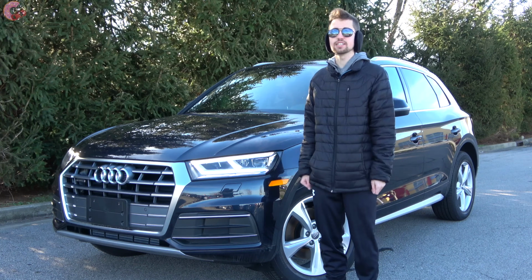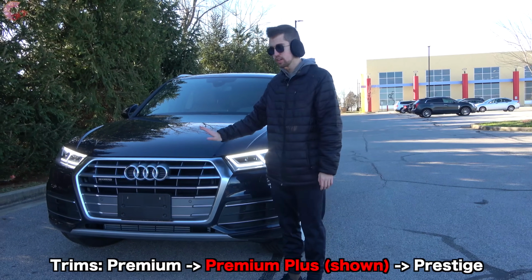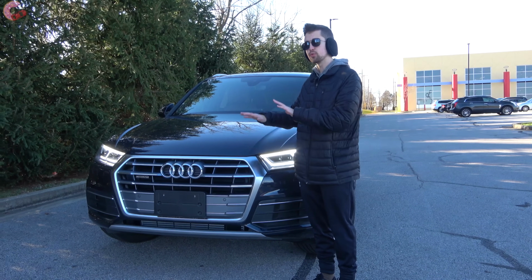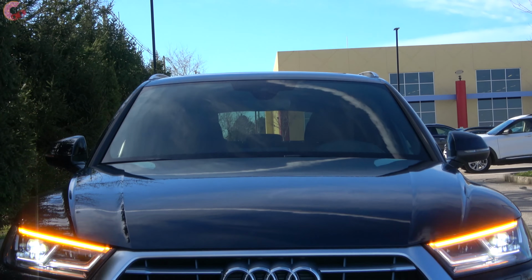So with that all said, let's go ahead and see what's changed for 2020. So getting started here with the exterior design. This generation of the Q5 has been on sale for 3 years, so we're not quite at the refresh year yet. That's going to be next year. So needless to say, there's not been a great deal of changes here to the exterior design.